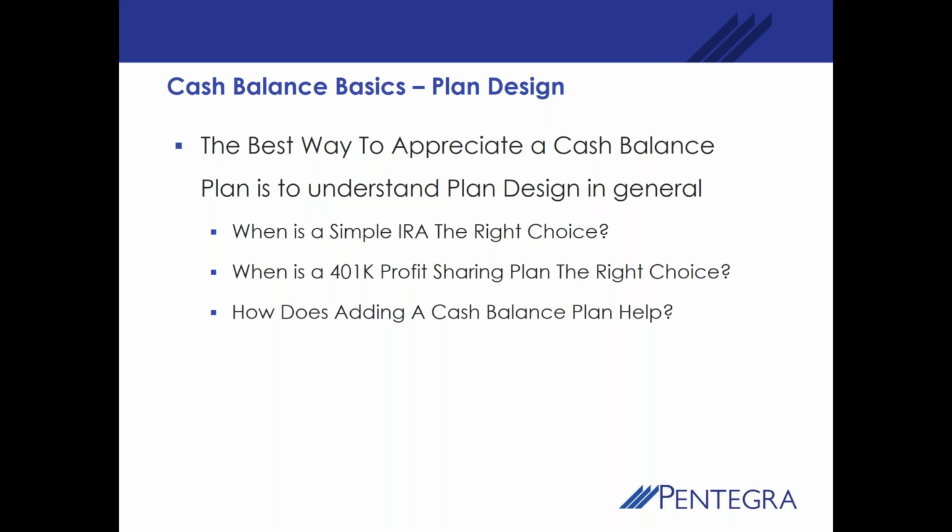And I want to pause here for a second, because it might look a little odd that I'm including a simple IRA in this example. But more often than not, we get a lot of questions about employers that have simple IRA plans, and they're not able to save as much as they would like to, and the question becomes, is this the time to make a change? So I think it's a good place to start with a simple IRA as we work through the iterations of our case study.